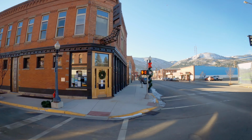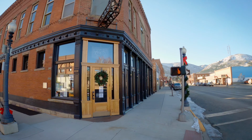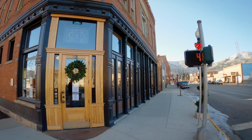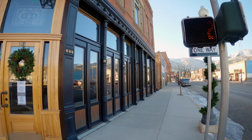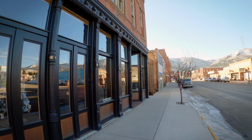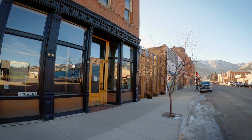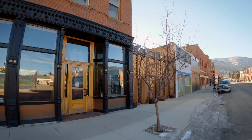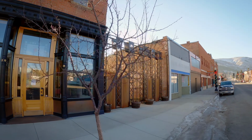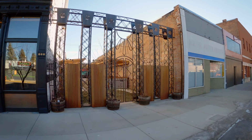We're starting out here at the corner of Commercial and Main. This is the Smelter Brewing Company that I talked so much about in my earlier video of walking around Anaconda. I wanted to give you a close-up view. I know I'm kind of raving about this, but I really love this brewery and bar, and I would love to come back and tip a couple pints, even in the summer when this outdoor area is probably going to be open.